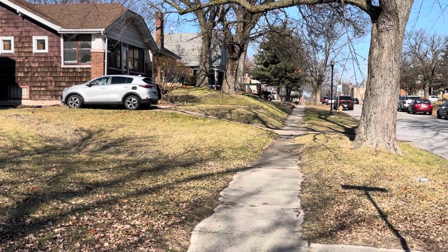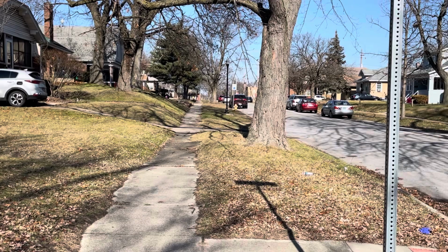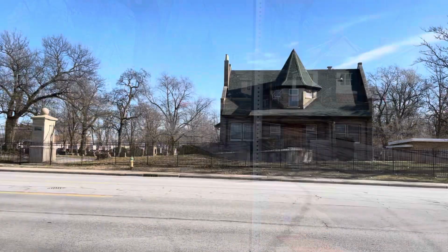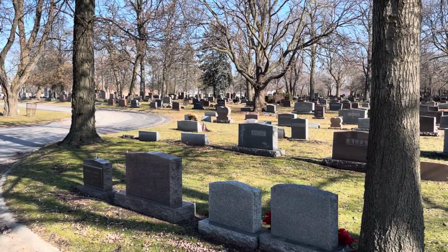Well, the earliest history of Hammond from 1884 talks about how this area was a heavily timbered forest before it was all chopped and developed. And we can see some of these remnants in these cemeteries here.